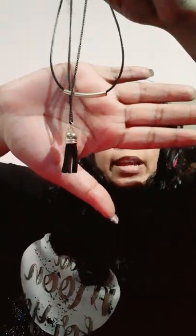I am coming to you with a haul. I've been all over the place, so I'm just going to jump into it. I'm going to start with my chokers that I got on Amazon. Okay, here is a choker that I got. It's one of them. It was 12 of them. They're gothic chokers, I guess. That's what I look for. I'm not sure, but that's what these are. And they were $7.99 for all 12.